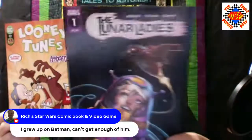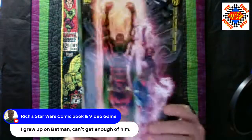I'm kind of going through these quickly now because we have a lot to get through. We have Lunar Ladies, brand new from Scout Comics, and Looney Tunes from DC. We also have Icon and Rocket. Three different covers to choose from.